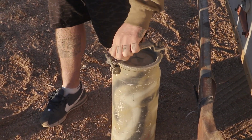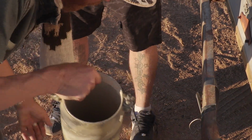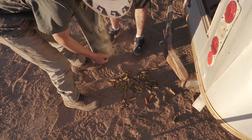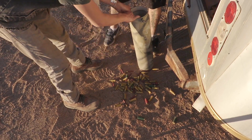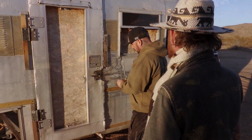I'll tell you what's in there. What are those? Oh, those are bullet shells. Oh, shotgun shells. Oh, great. Well, I gotta go get a shotgun. Sweet. It's not a rodeo.